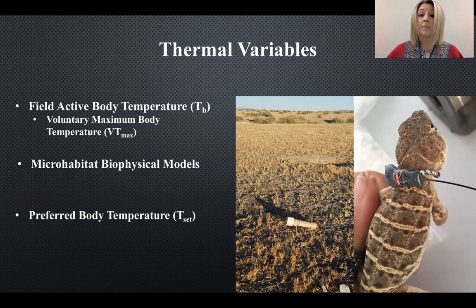Next, I needed to collect data on their preferred body temperature range. Now, the preferred body temperature range you could think of as a range of temperatures that they really want to be at. They prefer to be here. In order to collect this data, we brought out a very large gradient to the desert. This gradient had a cold end and a hot end. We placed the lizards inside that gradient and they were able to choose which temperature they wanted to be at.